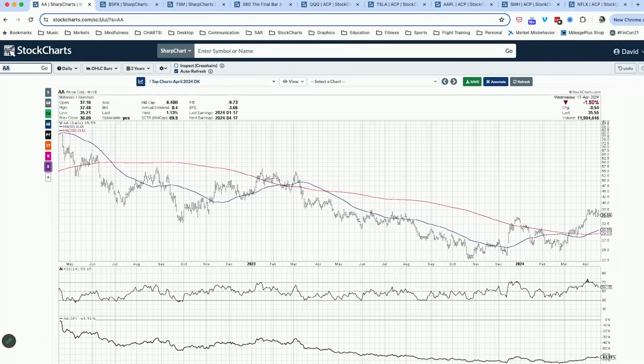Also, Alcoa, which has been one of the more improving charts here recently. Look at the relative strength at the bottom, actually starting to turn higher. Holding support for now around 35. As we report after the close today, I think it's all about whether that 35 level is able to hold or not. That's it for our market recap.